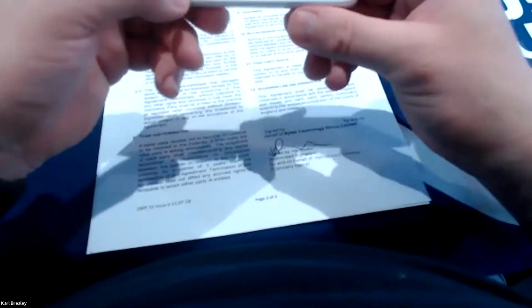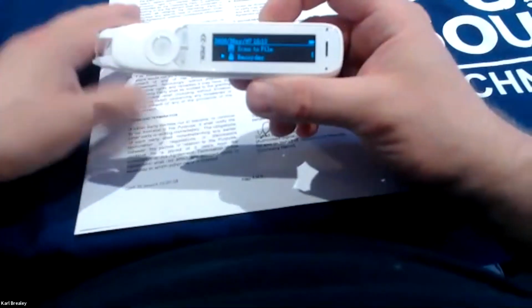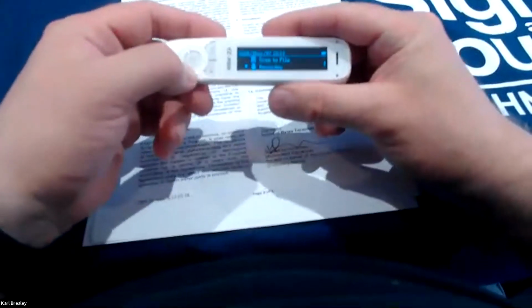As I mentioned there, you've got a scan to file option as well, so you can scan this directly into a system and have all the words and everything saved. Even a voice recorder, which comes in really handy. Literally use it as a mini dictaphone.